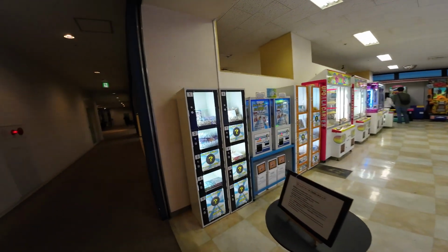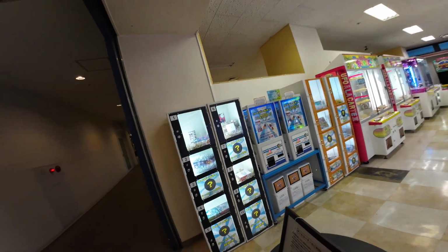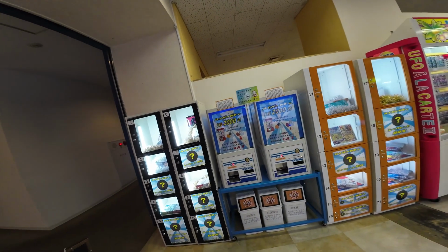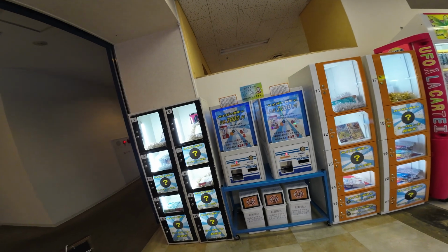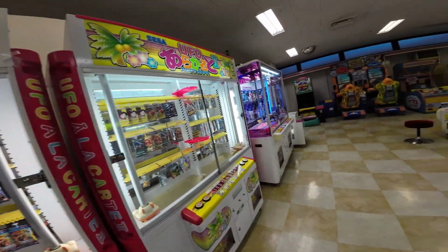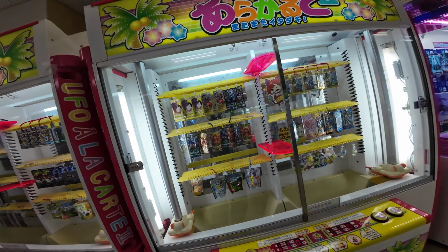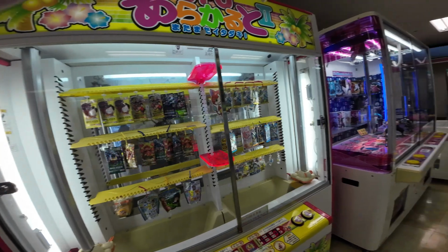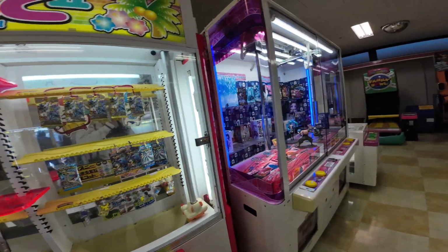Ooh, some Pokemon prizes. See, do I get scammed and spend 2,000 yen on a gacha which never gives you the main prizes? But if it did, you get a 151 box. You got some Pokemon cards, some One Piece. These are really difficult games. You have to grab the string with that tiny, tiny little grabber and it'll pull it down, but it won't get it in one, so you have to work it throughout multiple goes.